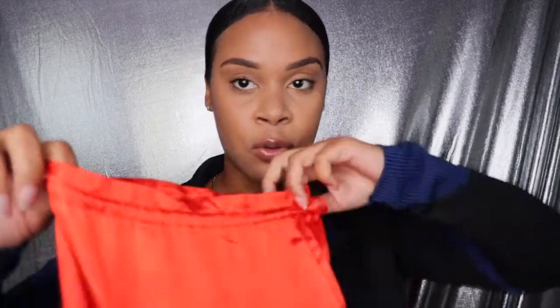First, I'm going to unbox this bag and show you everything that I received in my packaging. So you just open a little drawstring bag like this. First things first, obviously you get your wig. And unfortunately, mine didn't come with all the shebang that I thought it was gonna come with, but it did come with an elastic band. And it also came with some wig caps.